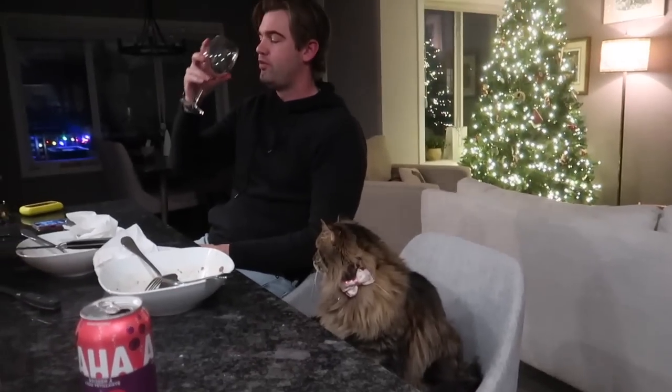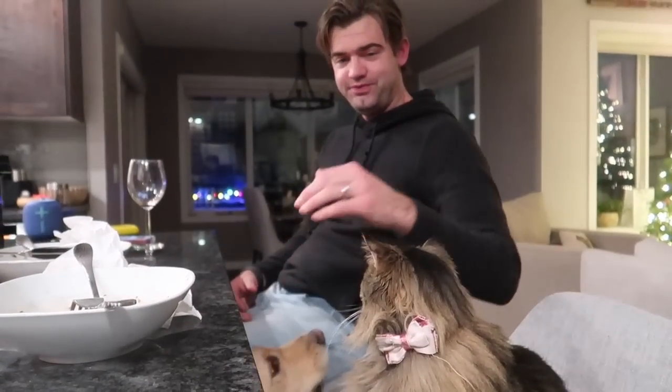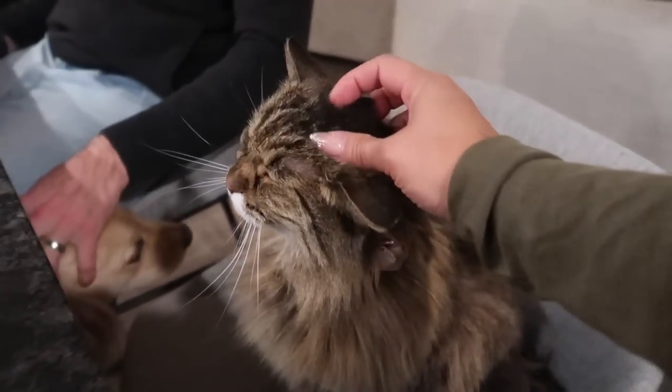So, just gonna sit in my chair, I guess. You've been replaced. Looks like. Hey, stop trying to crash our date. Chicky, you look very comfortable in my chair. Oh, sweet girl. You're too cute.